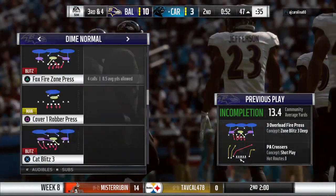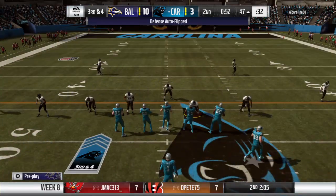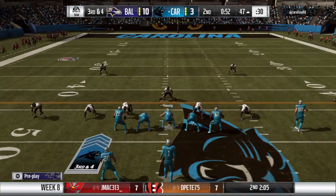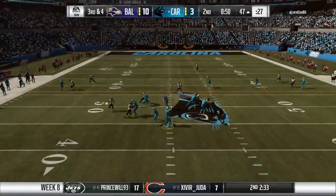Seems to be the front and the back end. Pass rush, they've been able to get home, and they're taking the ball away in coverage as well. I love how you put it together. The front and back working in sync, only way to play good defense.